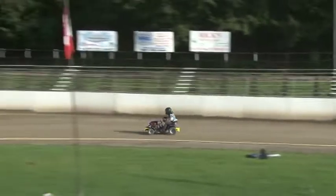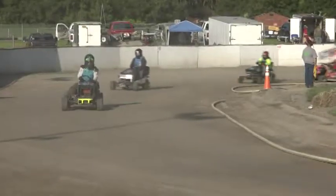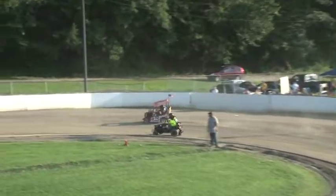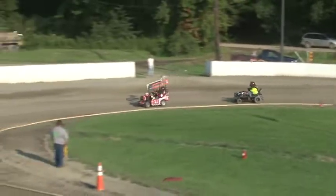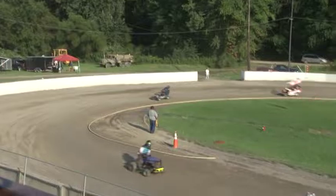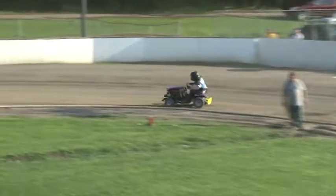The brown 97. On turn number 4, the 116 of Dennis Simmons leads the way. Dennis Simmons shows the way. Chuck Chambers second. Chris the Beagle Brown up to third. And 4th is the 11 of Samuel Simmons. Leading them off of turn number 2 in the 116, Dennis Simmons shows the way. And it's Chambers, Chris Brown, and the 11 of Samuel Simmons.